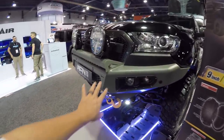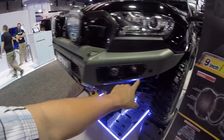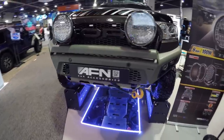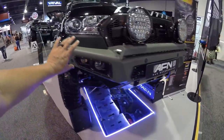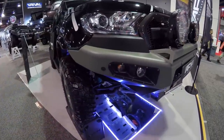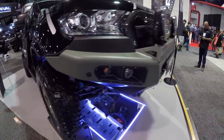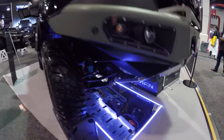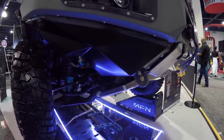So let's start from the front. This is their bumper, and it follows the lines of the Ford Ranger perfectly. And it comes up and gets that high angle there, so you get freedom from getting smashed by rocks and trees. That's nice. Look at that. That's a lot of work going on here.